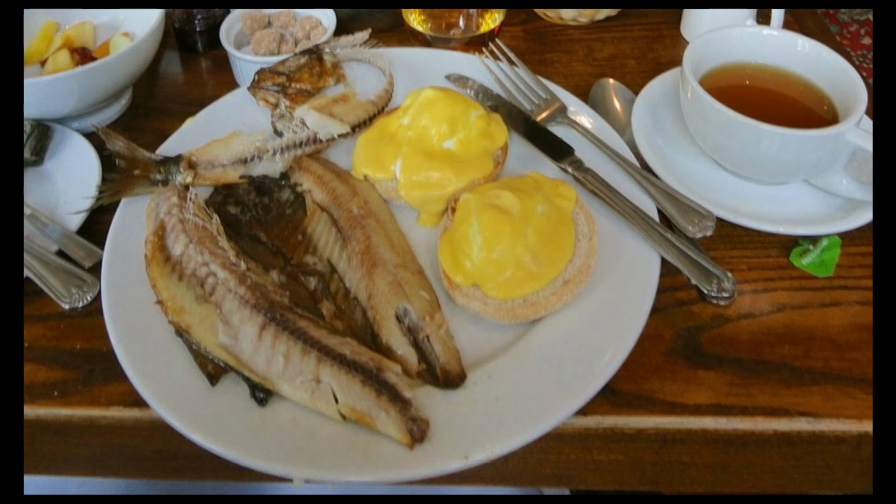This is a plate of kippers and eggs Benedict from a hotel in Yorkshire. Now, I'm not a fan of the idea of fish at breakfast, but kippers, or smoked herring, was a traditional breakfast component starting back in Victorian times.